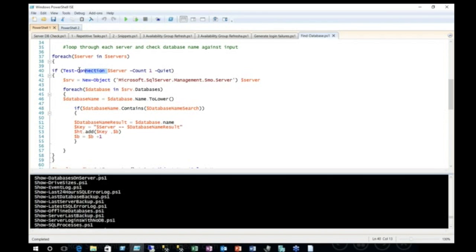Test connection is just a ping. It's the PowerShell command for ping. It allows you to do a lot more than just do a ping. So we check quietly if the server exists and it's responding to a ping. And if it does, we create a SQL Server management object. This is my preferred way of manipulating SQL with PowerShell. And this command is one that you really should look at and write down and get into the habit of using and understand how to explore, but we'll go through that.